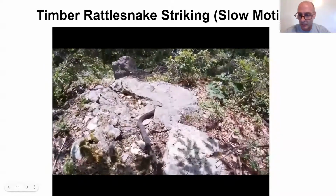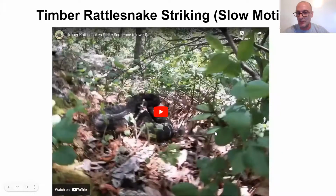All right, see, just like any animal, pretty much every time a rattlesnake strikes, it's only when it has to, but it really just wants to get away. And if it can get away without striking, it will do that every time.